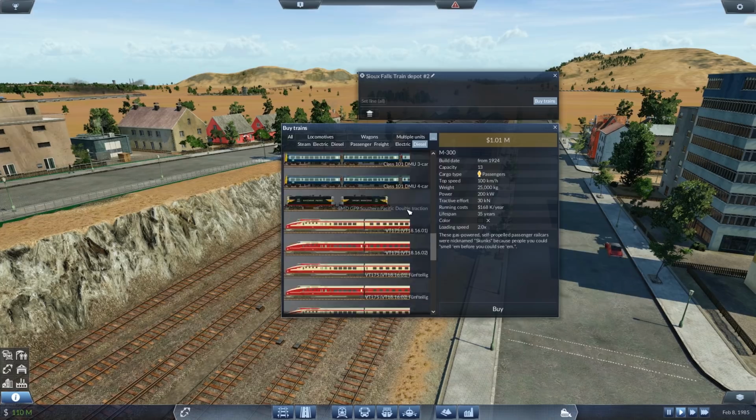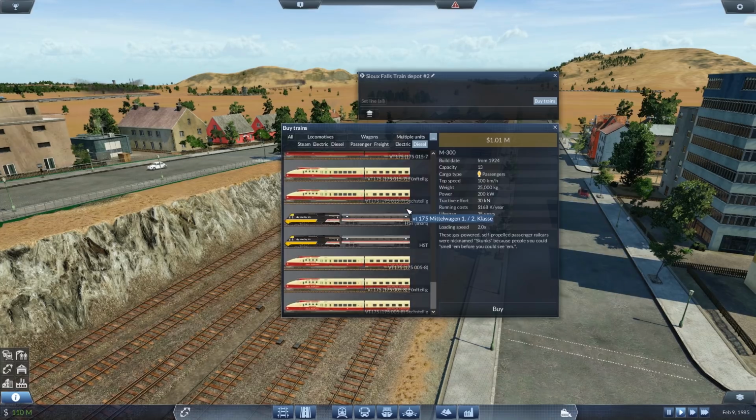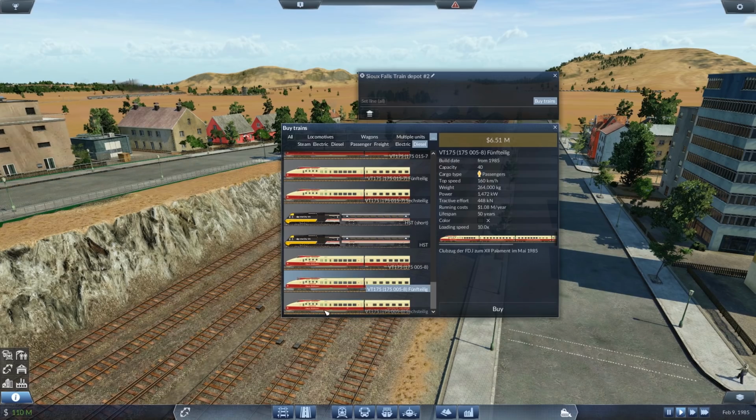Okay, so we can't mix Russians with European rolling stock. So I think we're going to go with 2 of these, which is going to come in at 12 million. 13 million. Close to 14. Alright, what are you? Is there a class difference going on here? So this is the Fünftelig, 5 something, and this is the 6 something. Oh, so maybe that's series. 5 series, 6 series. Okay, so we shouldn't really cross the streams on that front.